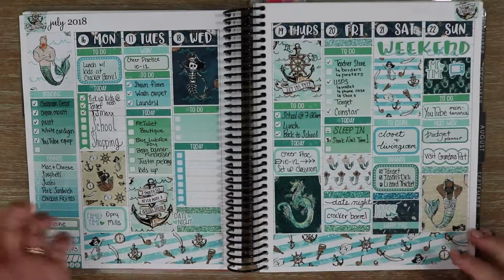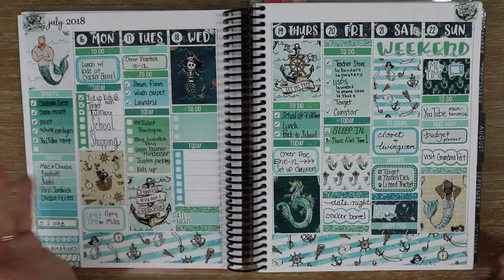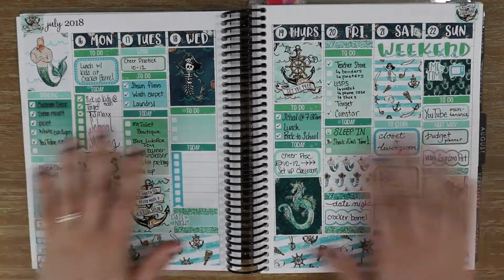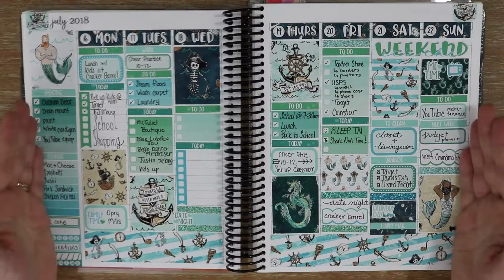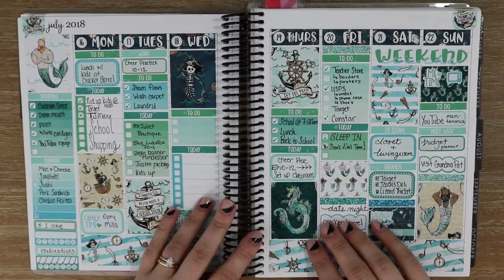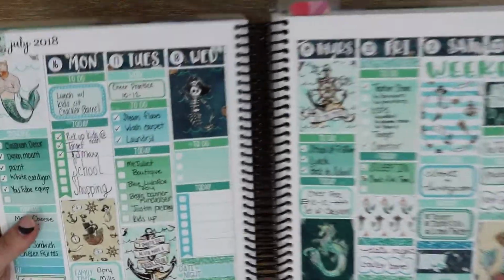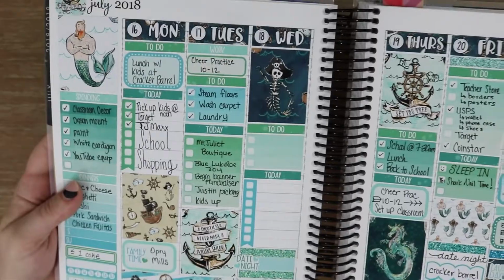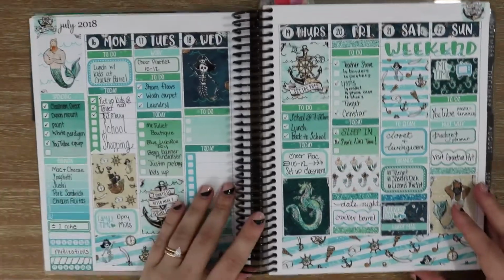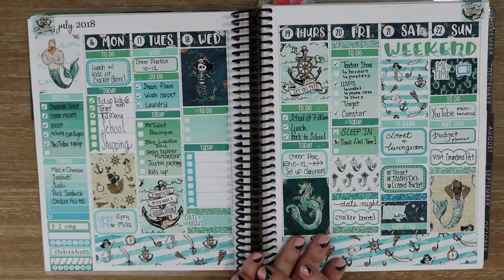So yeah, this week, as you can tell, when I went back to work, I had work things to do, and I don't really like to cover this with work. This is my happy place. This is my Chelsea planner. My teacher planner is for work. So this one, you need to see it up close. Look at how pretty. I love this one so much.